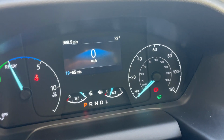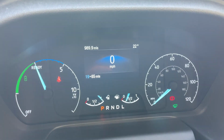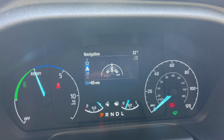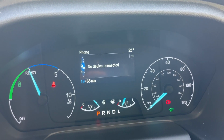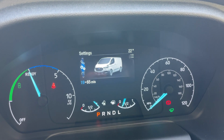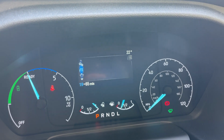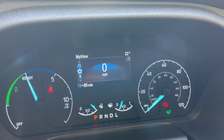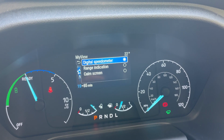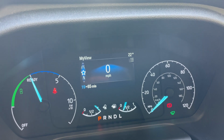The right hand side is nice and conventional. That is your analog speedo. And obviously you can see your digital speedo in the middle. We can get all your navigation on this digital screen as well. Different media, different phone, and we've got different settings in there as well. If we come out of that, and again, your different trip computers and things like that. You can adjust the screen to your preference.